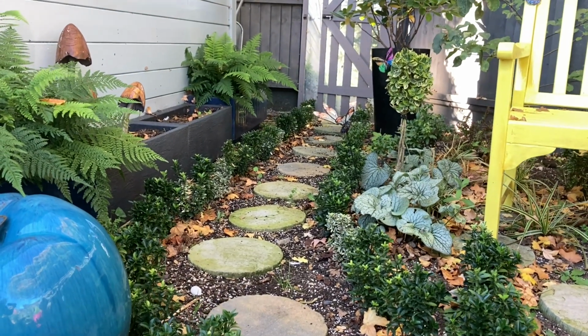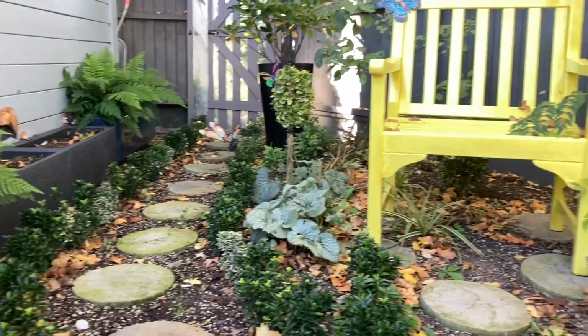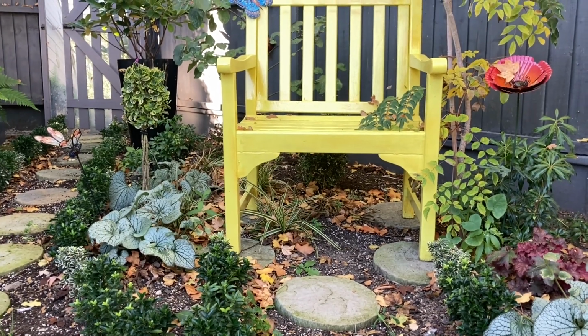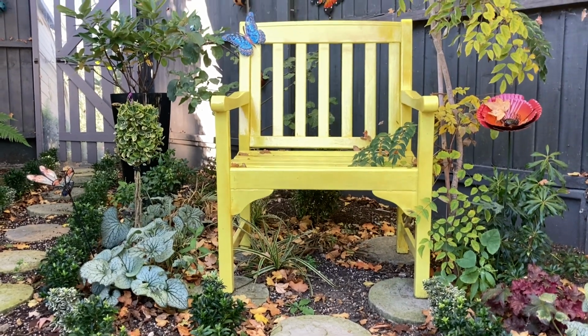I planted them in the spring, and I've only lost one, I think, up the end. I've lost a couple of the Carex. The one underneath the seat furthest away, well, that's not done so well.